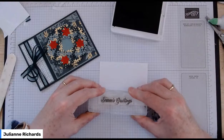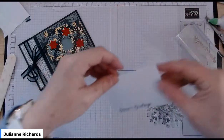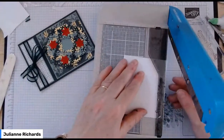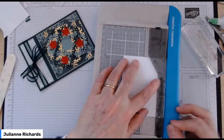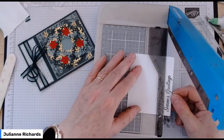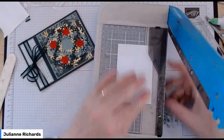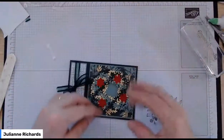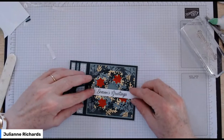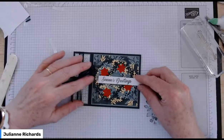Just on some white. That's lovely. Then what I thought I'd do is keep it quite long and quite thin. It's a bit of a grotty piece of paper, cardstock there. Yeah, just cut that. I think that must be about 1/2 inch wide, something like that. And sort of put it across the centre of our wreath, covering that one little poinsettia a tiny bit, with some bannered ends.